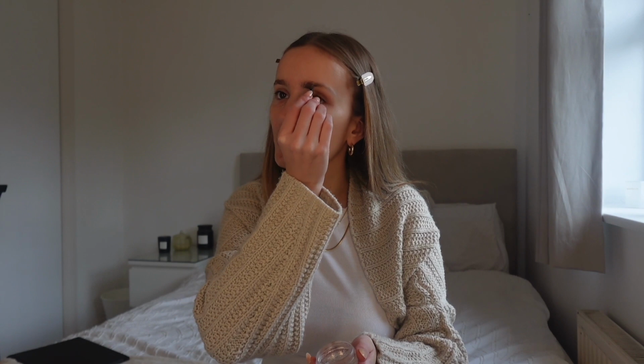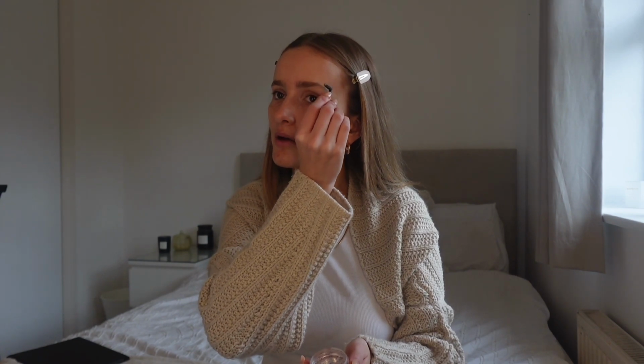Use this on my face, and then I think I'm just going to go in with a little bit of brow wax, and then probably just some lip balm and mascara maybe. No concealer, no bronzer. I'm just not really feeling the full makeup glam today, so I think I'm just going to do minimal makeup.